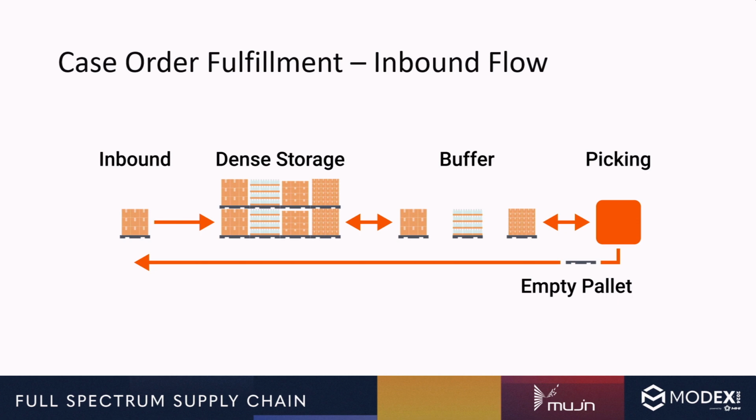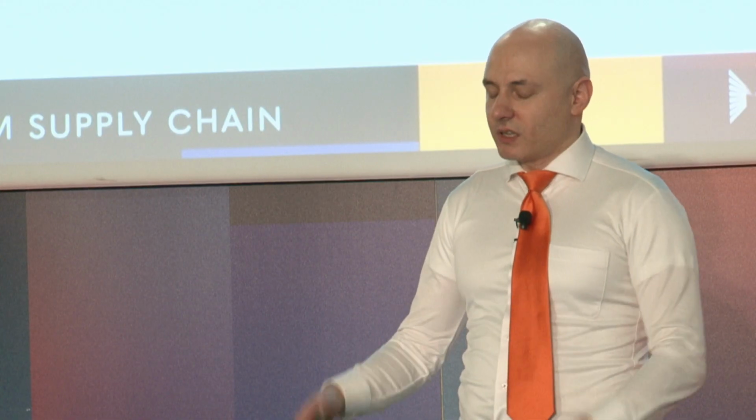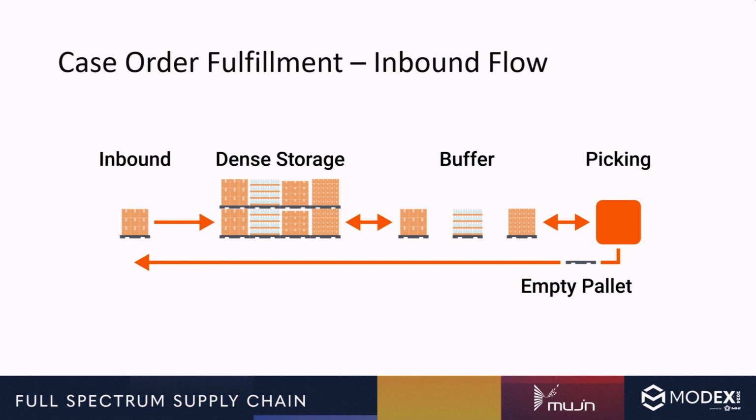So in order to speed up the order fulfillment process, there's a buffer. Orders that are about to be fulfilled go to this buffer stage, where it's really fast, pallets are getting in there, and then finally they get sent to picking. When the inbound pallets become empty, there's an empty return flow.